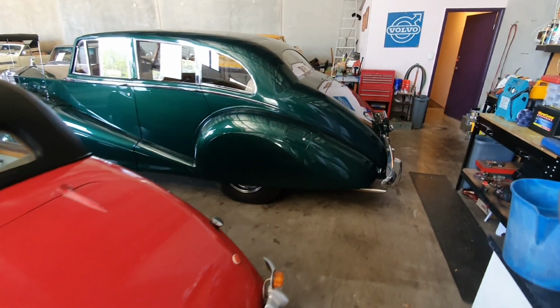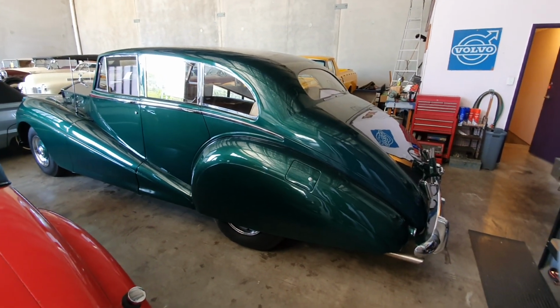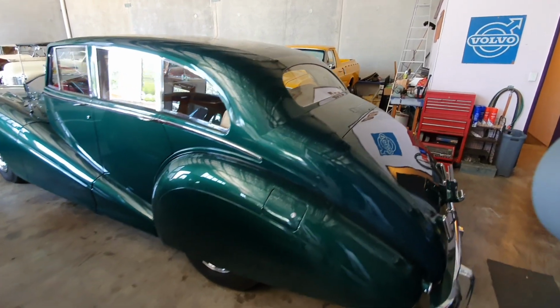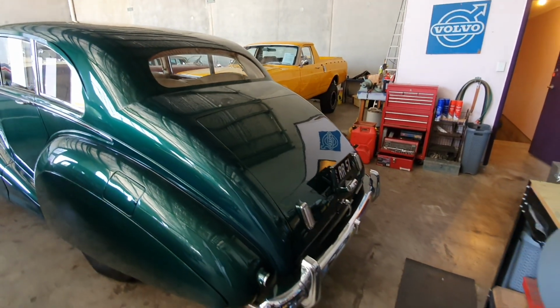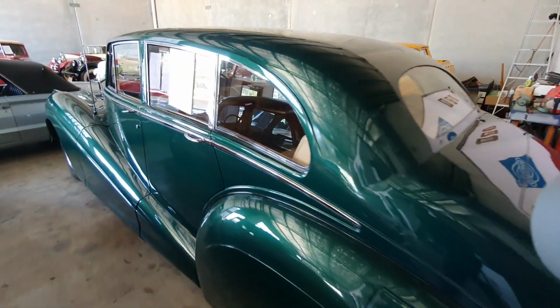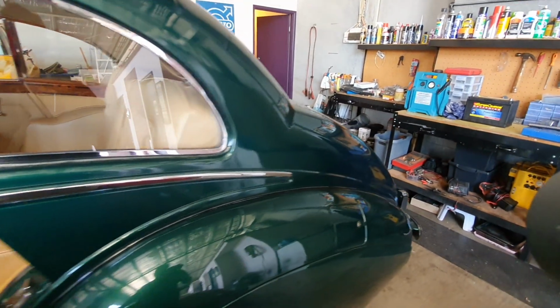Next to that's the top of the British stuff. So that's a 1951 Rolls-Royce Silver Wraith Park Ward. So coach built car, beautiful car again. It's been restored some time ago, but really beautifully presented. Incredible value, this car. The Park Ward body style has this beautiful sloping back on it.